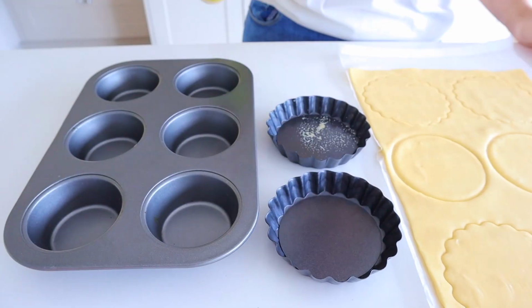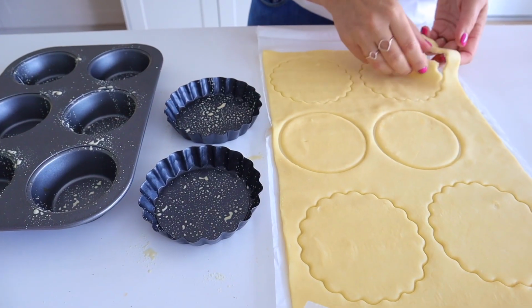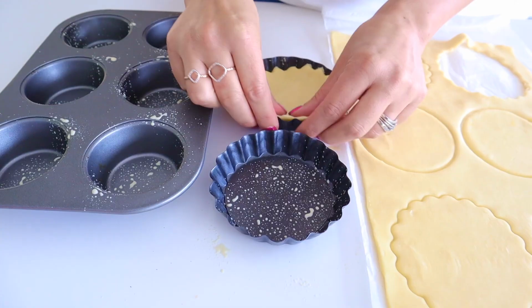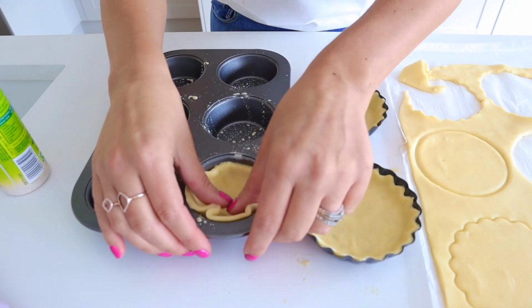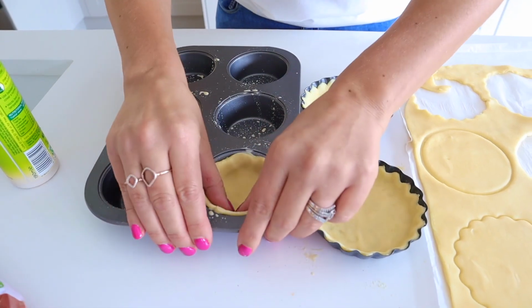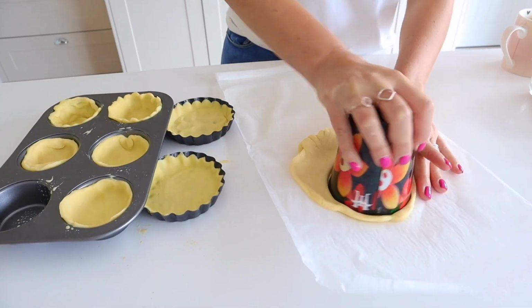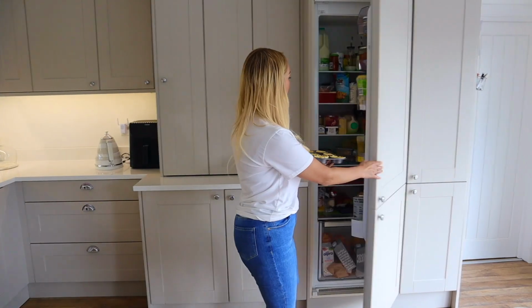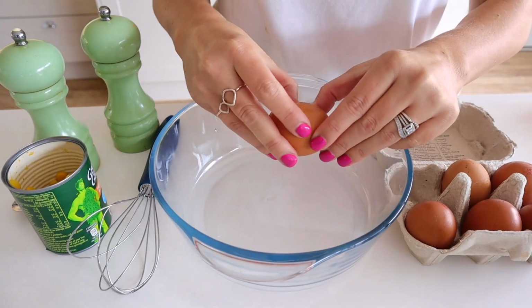So I've just rolled out a pre-made short crust pastry. I'm going to grease my molds and then cut out some circles just using a cup or the molds themselves. And I'm just going to put the pastry into the molds. If you run out of pastry, don't worry, it's really simple to flatten back out and cut some more. It's very forgiving and easy to mold. So while I make the filling for the quiches, I'm going to stick that into the fridge to set.